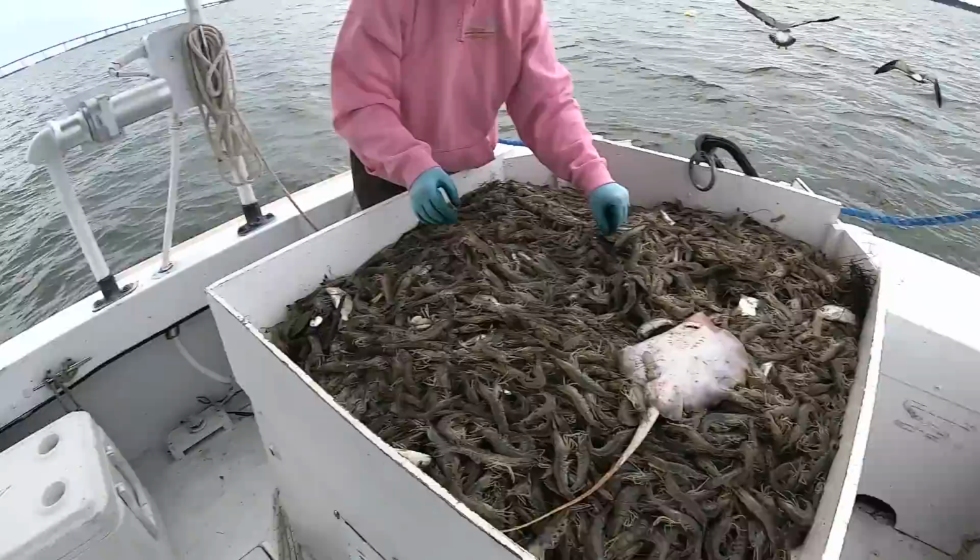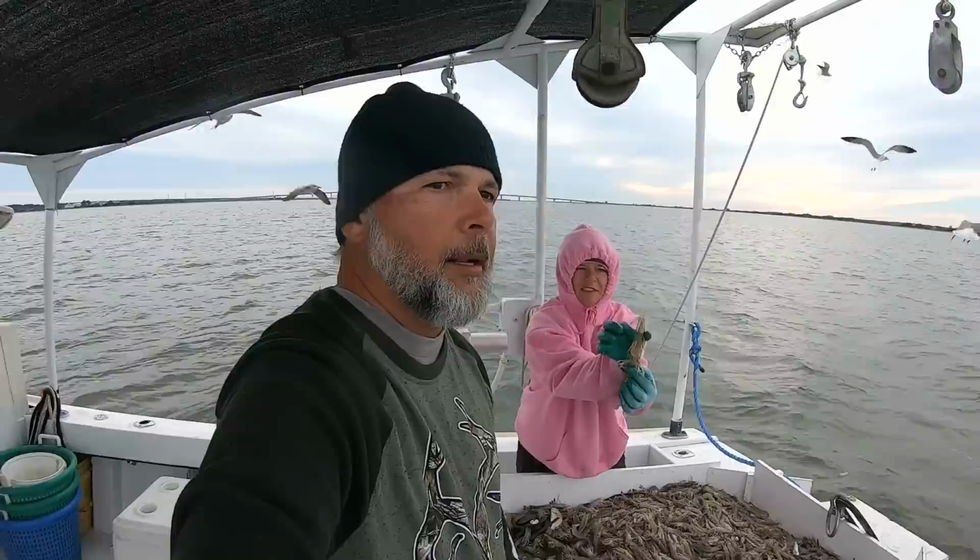So we got to get hooked back up to this trawl net, guys. I think that pull right there was good enough that we're going to try to pull it one more time. Hopefully we can get it back going and make one more pull with you guys.